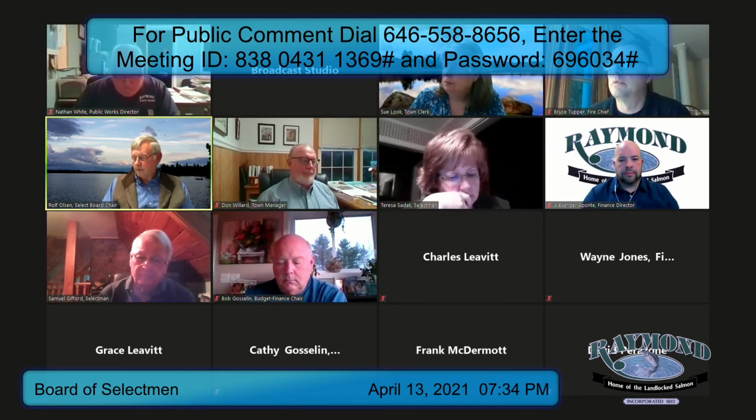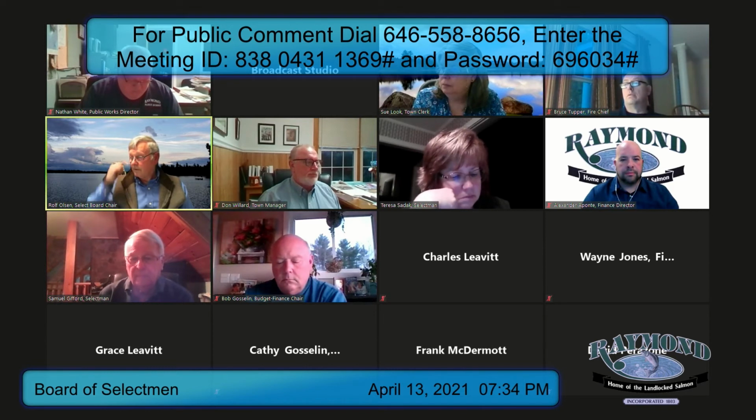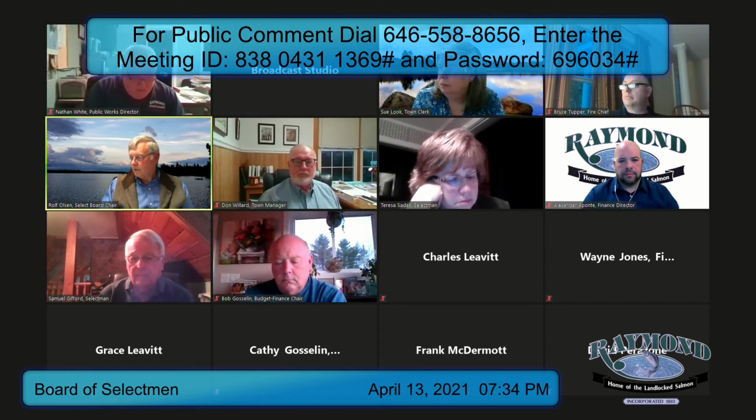Seeing all hands raised, motion is carried. Article 21, to see if the town will vote to appropriate the money received from the state for snowmobile registrations not to exceed $2,000 to the Raymond Rattlers Snowmobile Club for maintenance of their network of snowmobile trails, on condition that those trails be open in the snow season to the public for outdoor recreation purposes at no charge, and to authorize the municipal officers to enter into an agreement with the club under such terms and conditions as the municipal officers may deem advisable for that purpose.